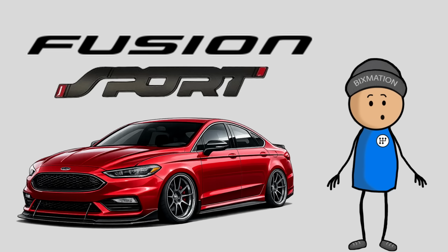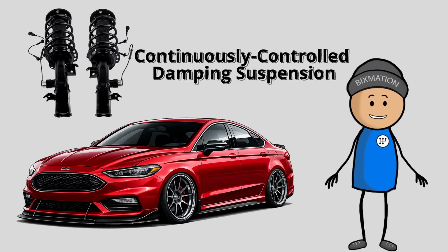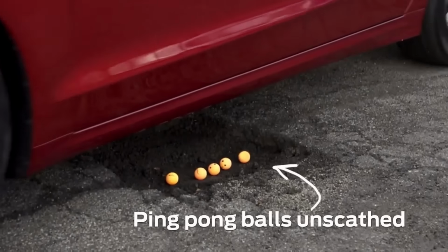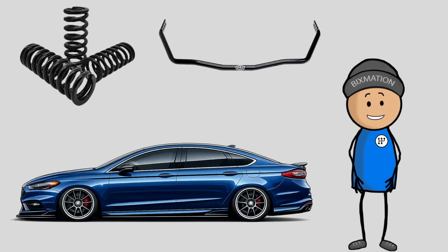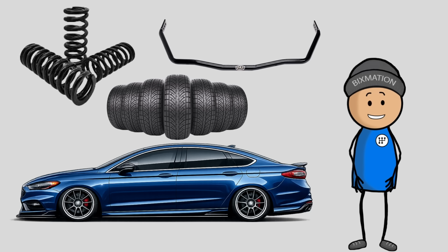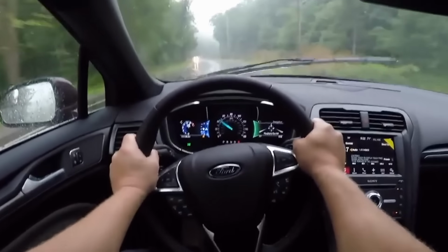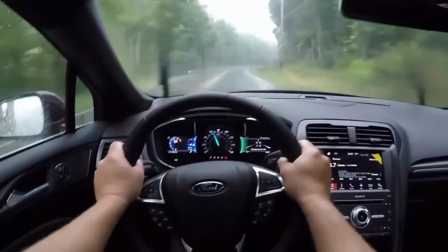Ford didn't stop at the engine either. This was the first vehicle in its segment to get a continuously controlled damping suspension system with pothole detection. The car's computer reads the road and adjusts damping in real time faster than you can feel it happening. Add stiffer springs, bigger anti-roll bars front and rear, and Goodyear Eagle F1 summer tires wrapped around 19-inch dark finished wheels. And you've got a chassis that was actually built to back up the horsepower number, not just wear a badge.